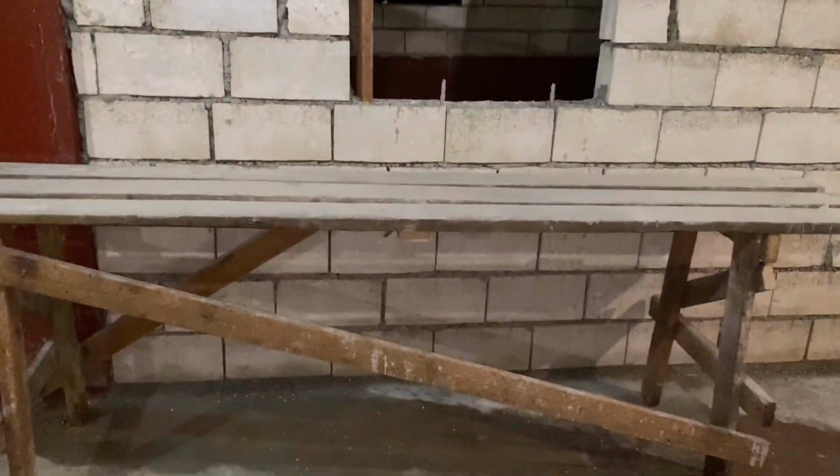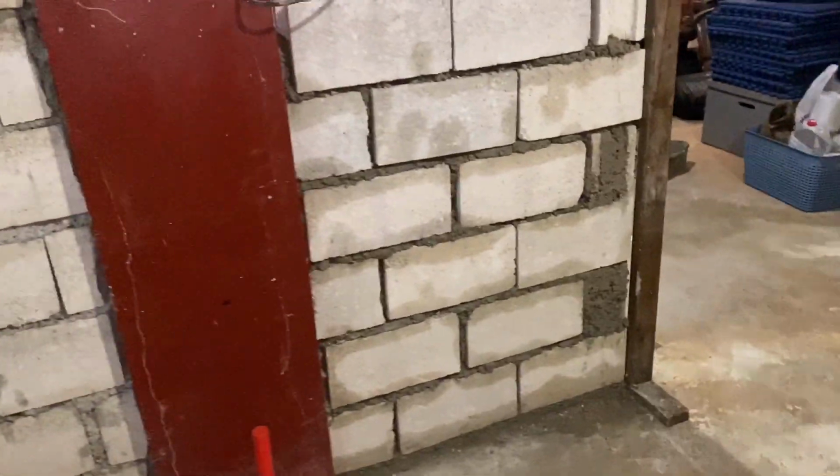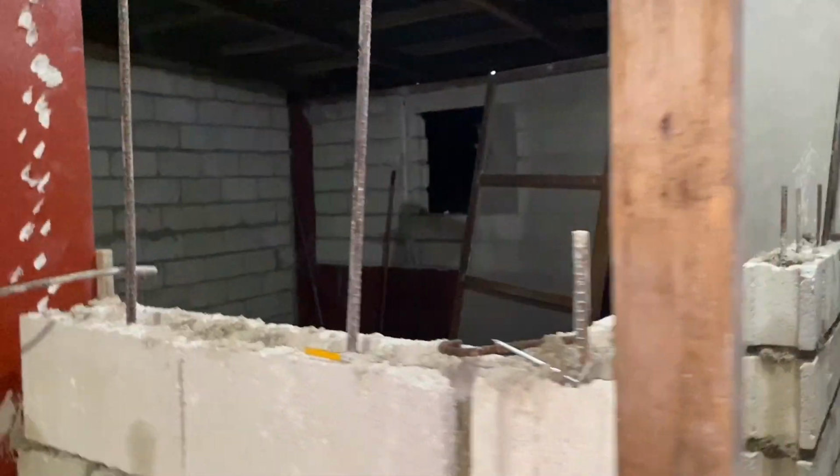Hey guys, here's another progress update. All the walls are up in my room. We had the electrician install the pipes for the outlets. And they finally finished Beta and Glenn's wall here. Now they're just working on the corner wall. Right here. Looking good. They also installed some of the outlets. And yeah, guys, this is the update. Till next weekend.